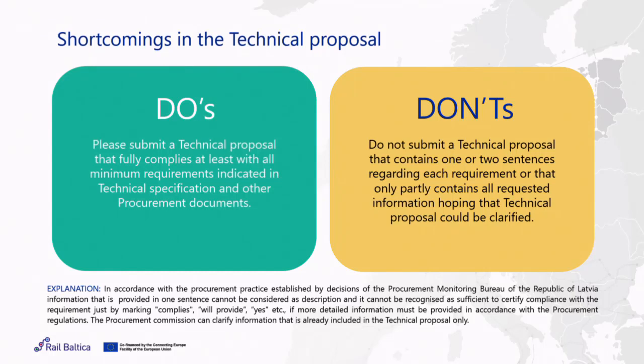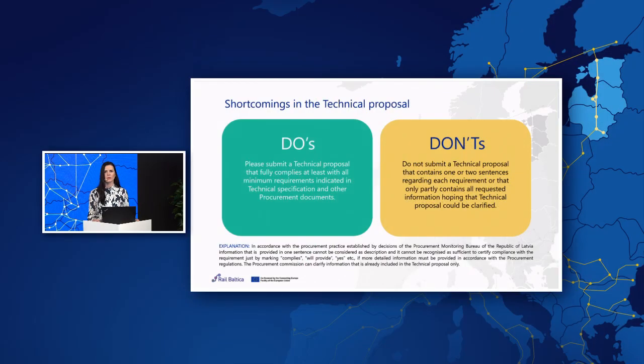The same with regards to the technical proposal. So always in procurement documents, one of the things is the technical specification, which describes the subject matter of the procurement and all the requirements with regards to this service or works provision. And your technical proposal should contain all information so the Procurement Commission can determine if it is compliant with all minimum requirements of the technical proposal. So this means please be as clear and explicit as possible when you are describing your proposed solution or technology or equipment, so the Commission can understand what you are proposing and that it is compliant with the requirements of the technical proposal.